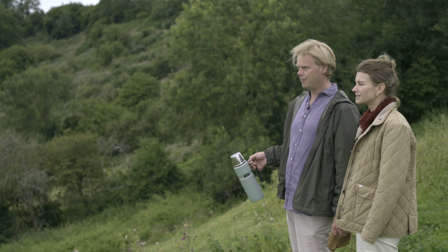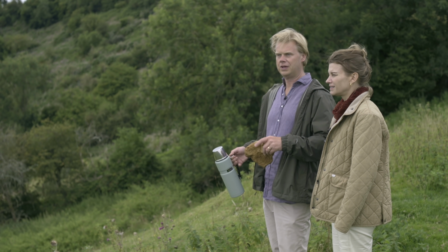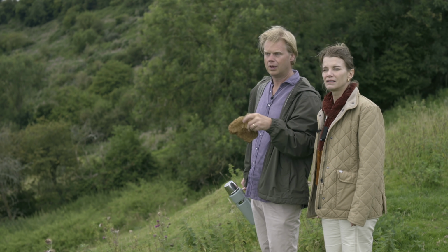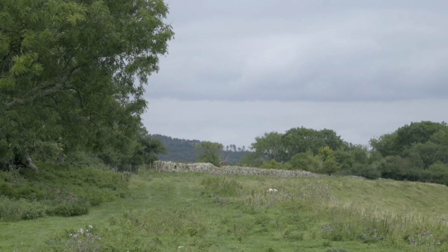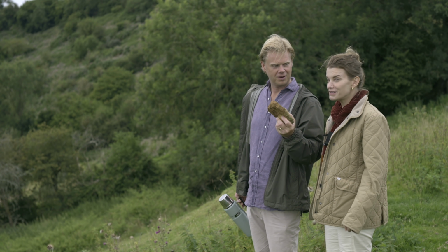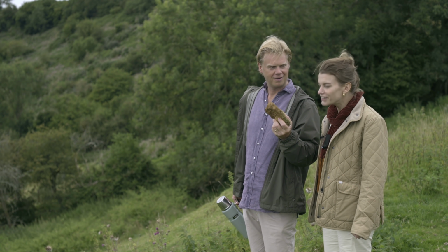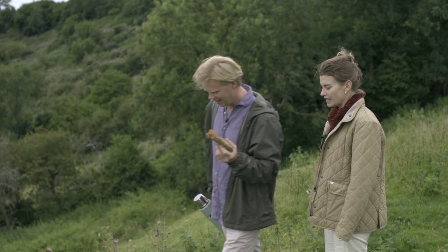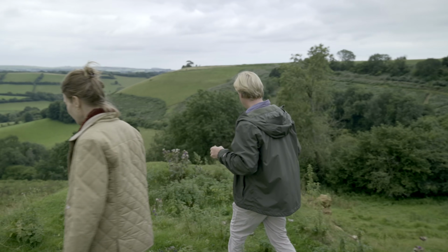The view here includes this field, and I don't know if you can see beyond there, but there's an original Dorset stone wall heading down to the woods. Same inferior oolite. Can you say that? It's just like a tongue twister. It's got a double O at the beginning. Inferior oolite. Inferior oolite. Okay.